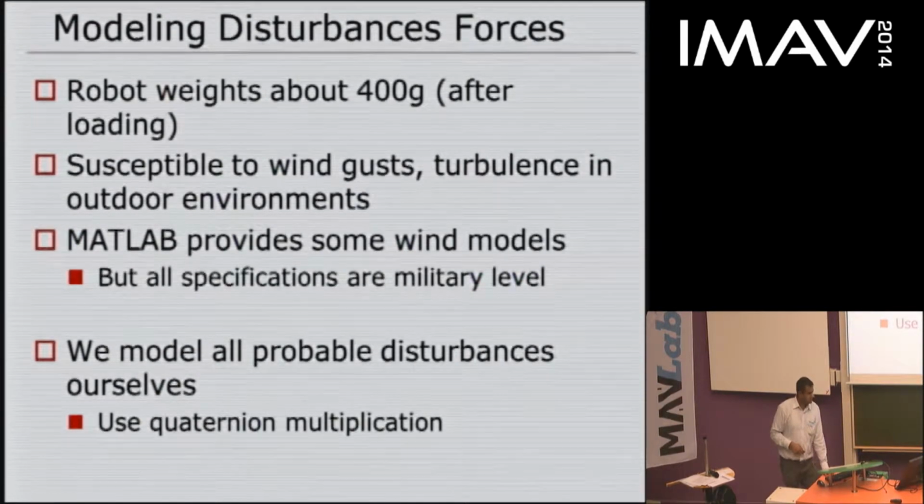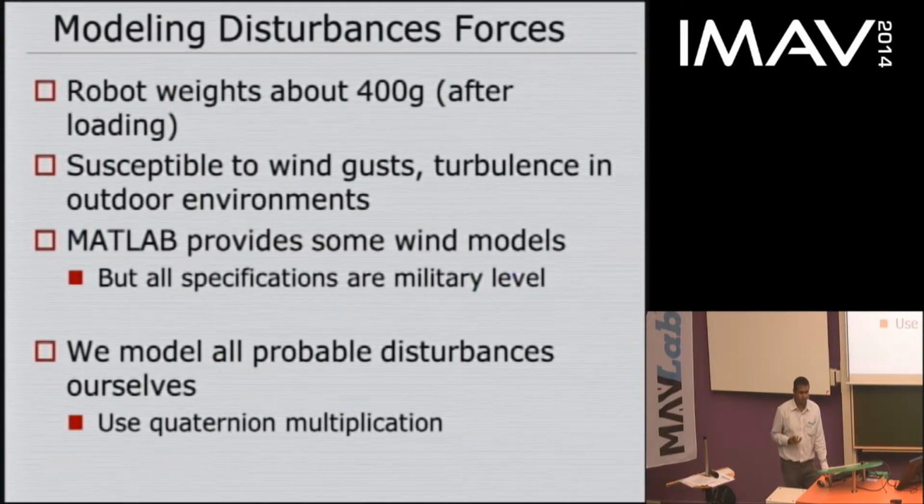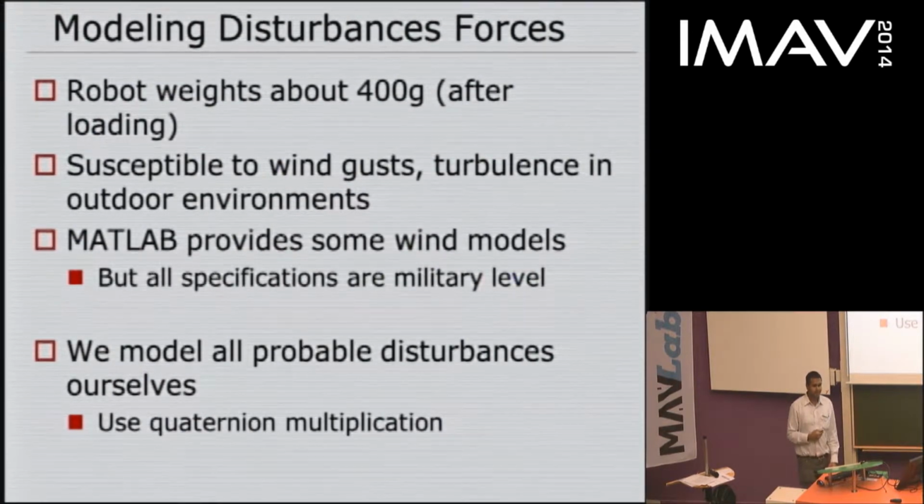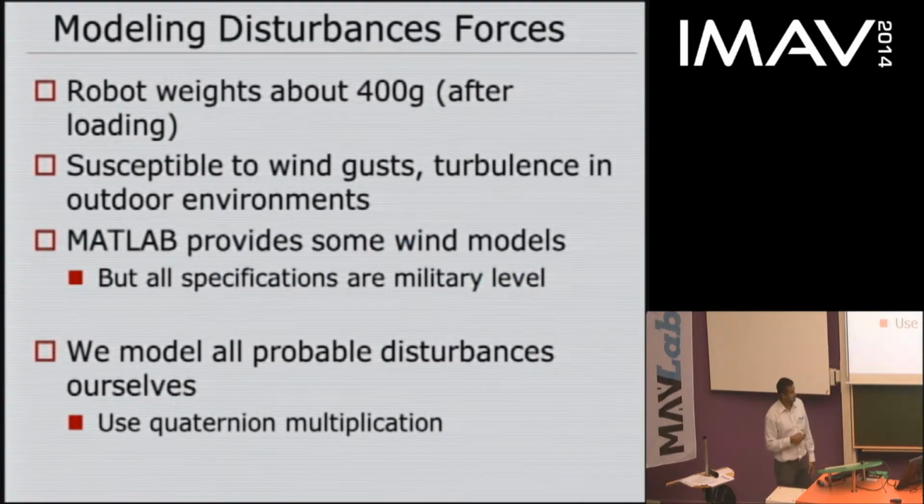To model disturbance forces, our aim was to create a large-sized robot compared to the current flapping wing robots that we have, for the only reason that we can use it in a real outdoor environment. Even then, the robot weighs about 400 grams, or 430 actually. Even then, it is still susceptible to disturbances from wind gusts and turbulence in outdoor environments.